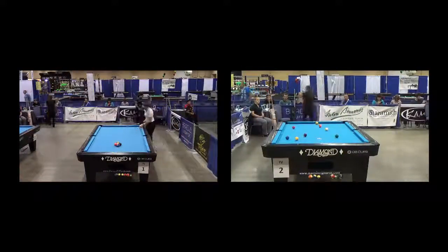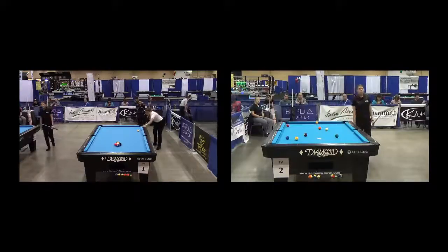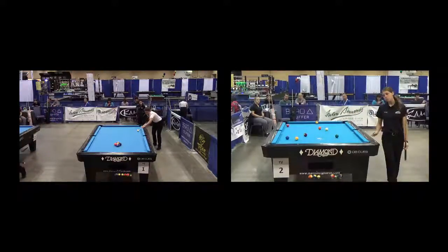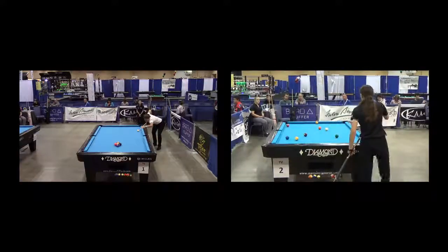This is the BEF Junior Nationals 2016 9-ball finals, and right now to shoot on table 2 is Kaylee Mcintosh. Breaking on table 1 is Reams.